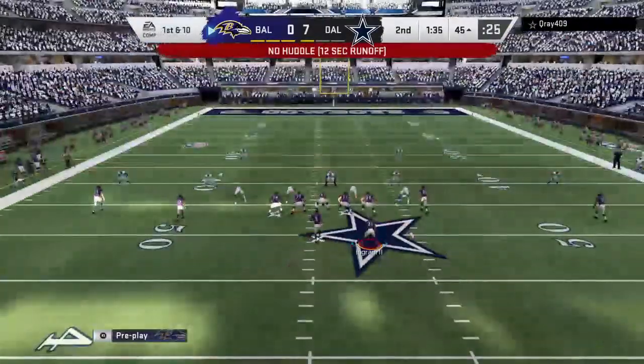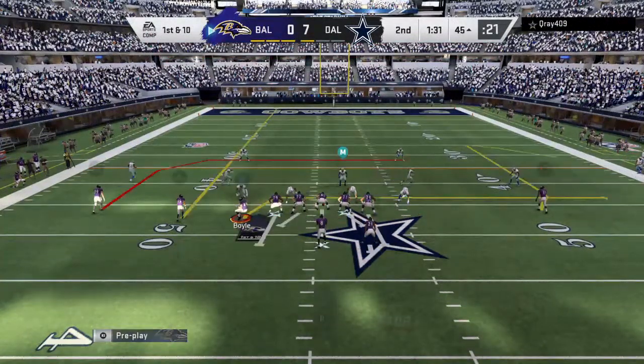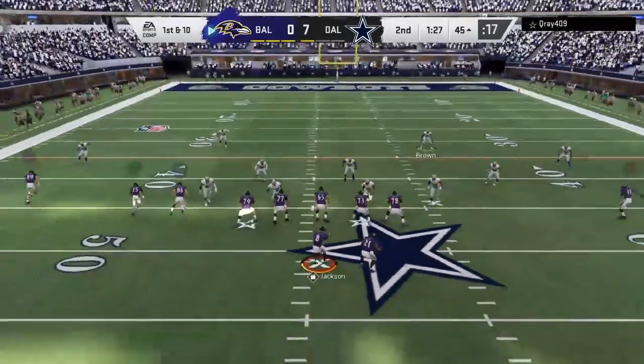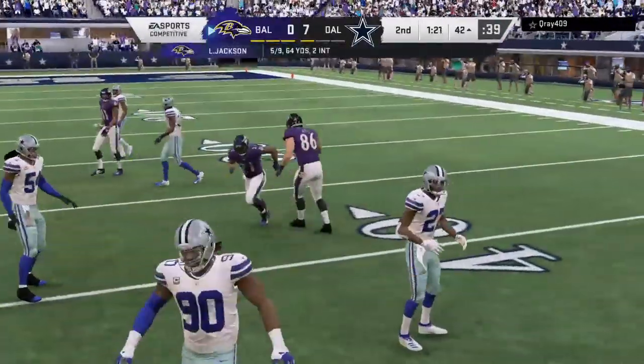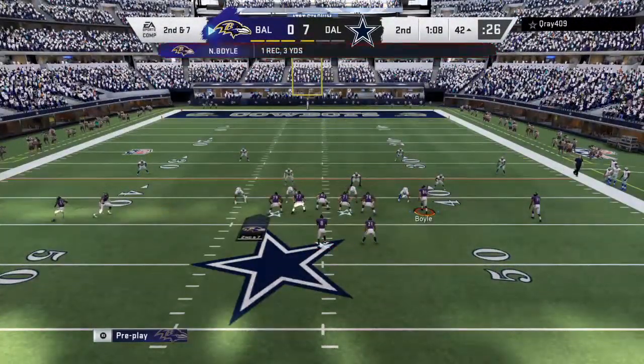And he's going to have another first down here as the tackle's made at the Cowboys' 45-yard line. Jackson on 1st down. That's into the hands of the tight end Boyle. The completion good for 3, and it's 2nd down.